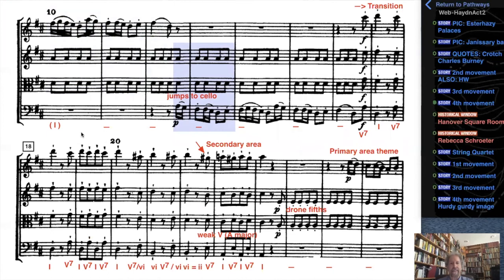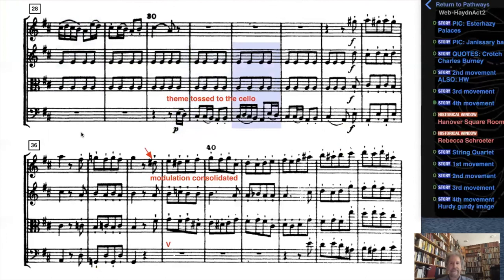I mean, then we go back to those opening chords. Da-dan, da-dan. Listen. So Haydn has used them to make a kind of weak modulation, if you will. We're not really in our new key yet, but we're kind of set up for it. And then that rhythm again.